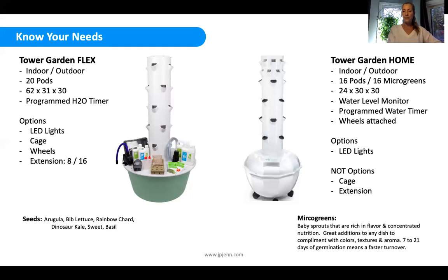You have a water level monitor. Sorry, the size is 24 by 30 by 30. You can see it's quite a bit smaller than the Flex. You have a programmable water timer as well, and the wheels are attached to this unit. The lights are optional. What you cannot add on a Tower Garden Home is the cage or extension. This is very, very important. You could add the extension, just so you know, but it means the pump is a little bit smaller in the Tower Garden Home.